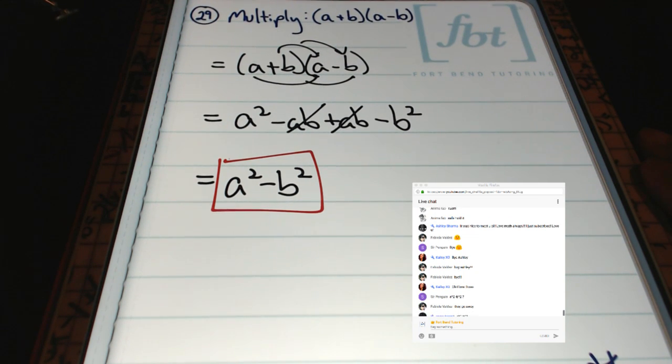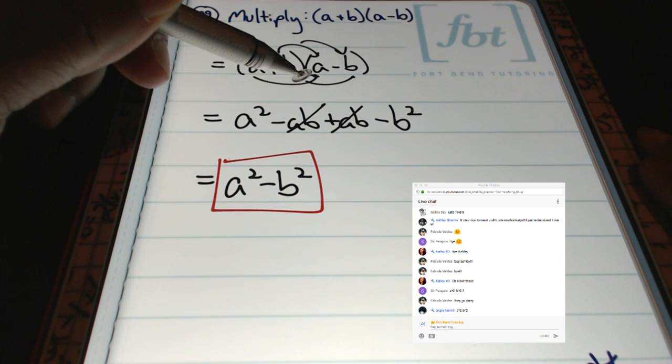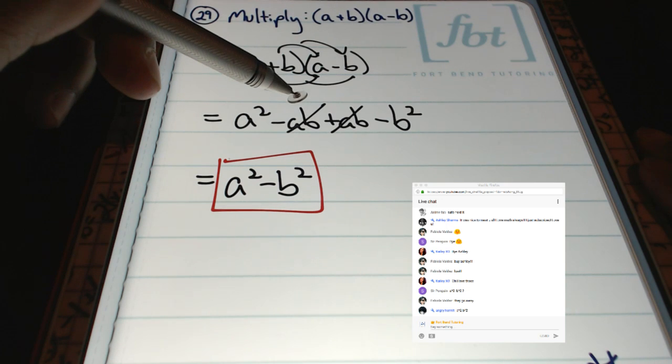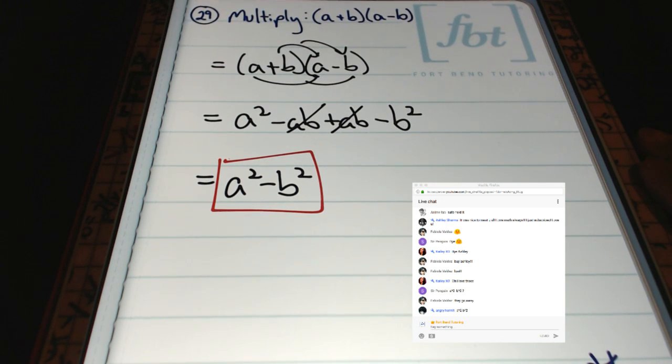The middle terms eliminate one another because we have additive inverses. Notice that I made sure that I always wrote my terms in alphabetical order. That way it was easier for me to identify the like terms that I could cancel out in the end, or combine for that matter. So it turns out that I had a negative 1ab and a positive 1ab for my middle terms, and those cancel out. Yeah, they go away.